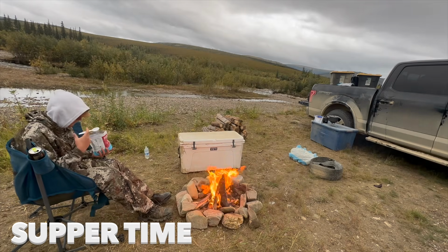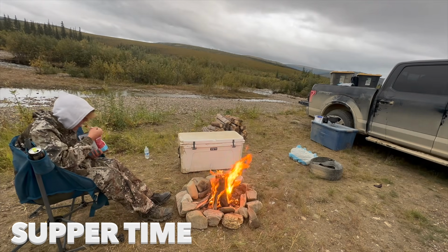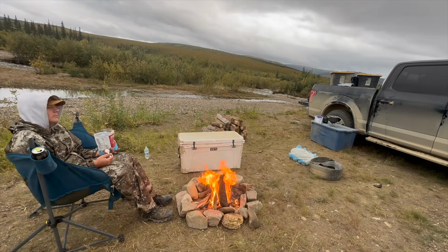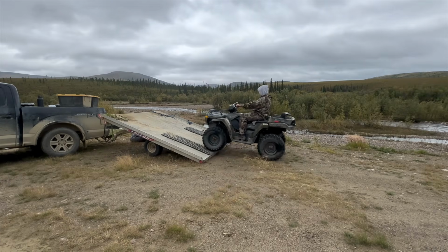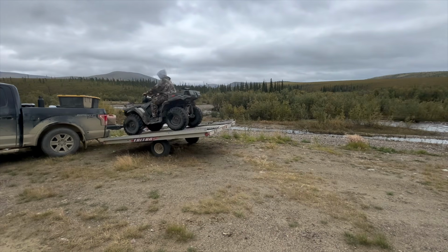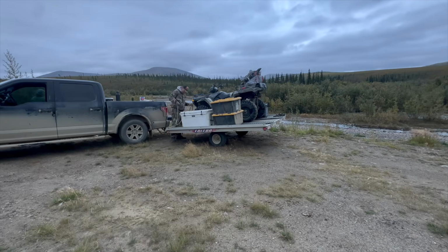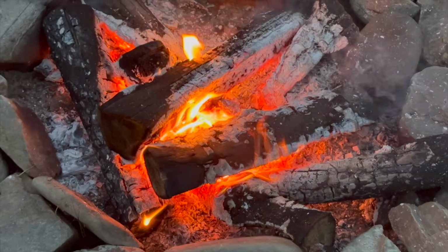Back at camp, the day winds down with Brock cooking up some Mountain House meals, biscuits and gravy, and a little chili mac on the stove. You can hear the fire crackling and the occasional car rolling by on the highway as me and Jay kick back in the truck. It's been an incredible day out on the tundra, seeing caribou, taking in the wide open land, and now all that's left is waiting. Tomorrow could be the day the hunt finally opens up, and until then, we will hold on to that hope.